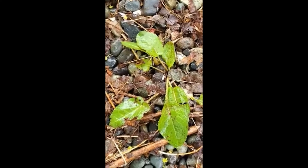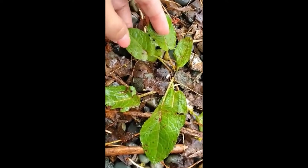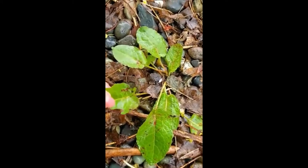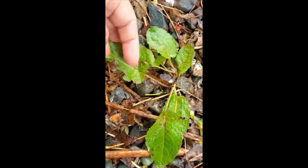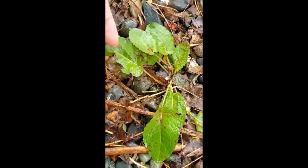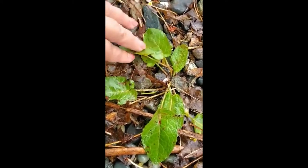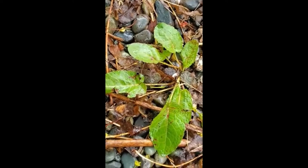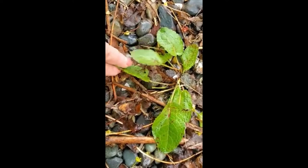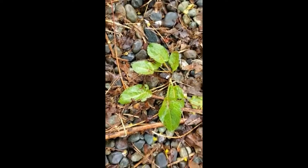This one here is Dock. And it's a pain because it has roots to China. No joke. I'm going to have to dig that out with my garden knife later. It probably goes down, I'm guessing, at least 10 inches. The taproot is way bigger than the actual plant. So of course, if you don't get the taproot, then the plant comes back, just like a dandelion. Anyway, apparently this is edible. I don't know. You weird people that like to eat weeds. On to the next one.